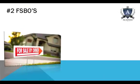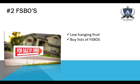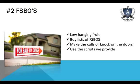Number two is the for sale by owner. For sale by owners are the low-hanging fruit of our industry. I prefer that you buy these lists. You can always get somebody driving around, but you can definitely save time by buying the list. And you can make the calls and door knock. We've got great scripts that we provide for this, Scott. They're the best scripts in the world.